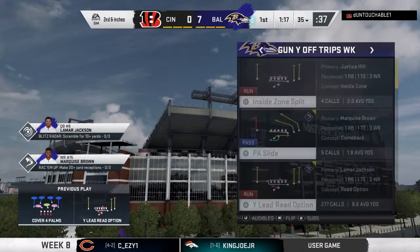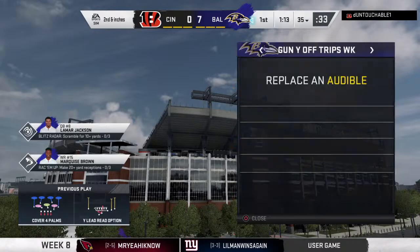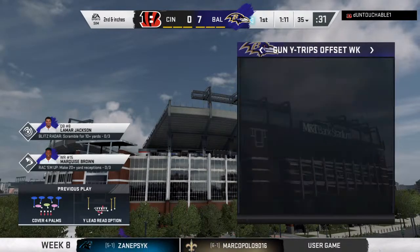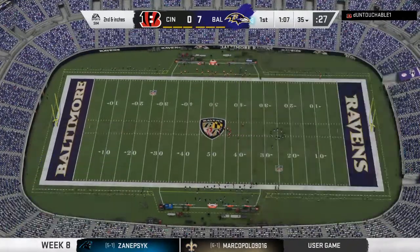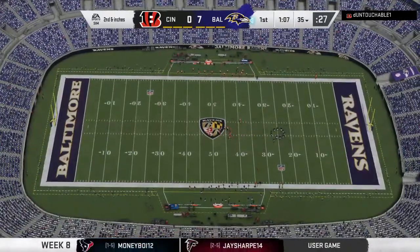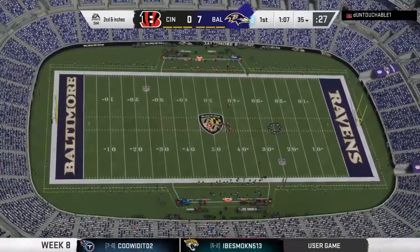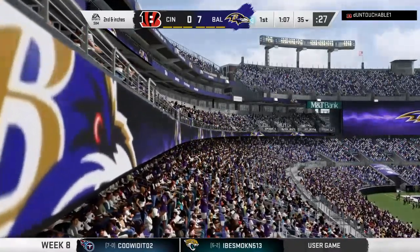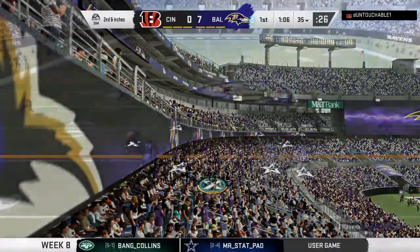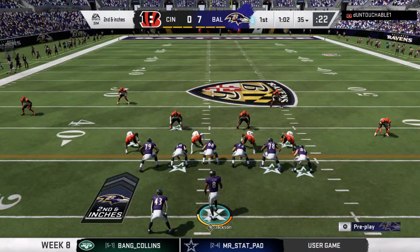Another score from around the league, meanwhile, up in Cleveland. And the Bills have taken the early lead. Remember to keep an eye on the ticker, of course, at the bottom of your screen for updates on that game and others around the NFL. So not quite a first down just yet as they come up on 2nd and less than a yard.